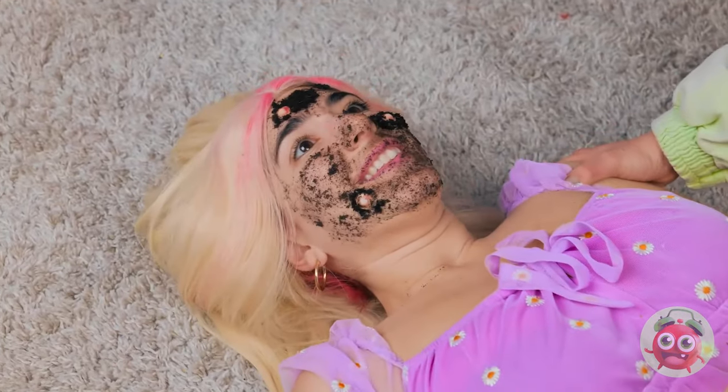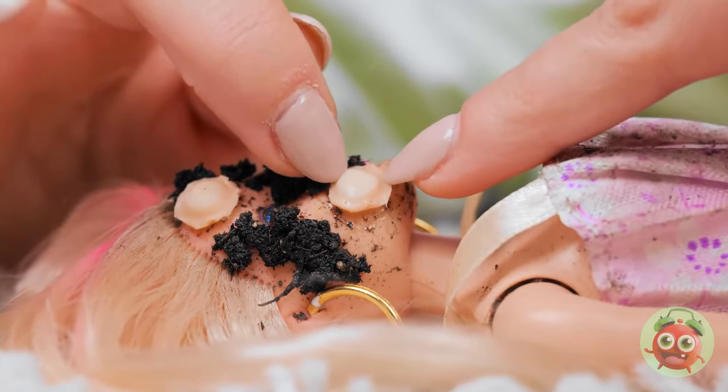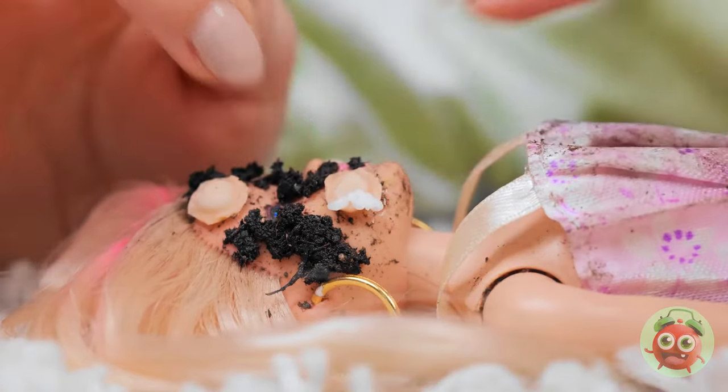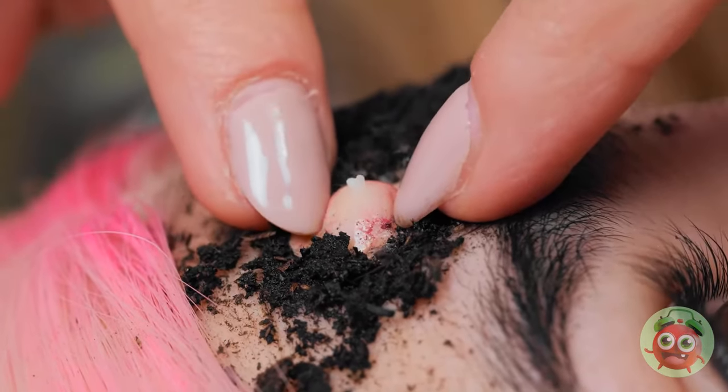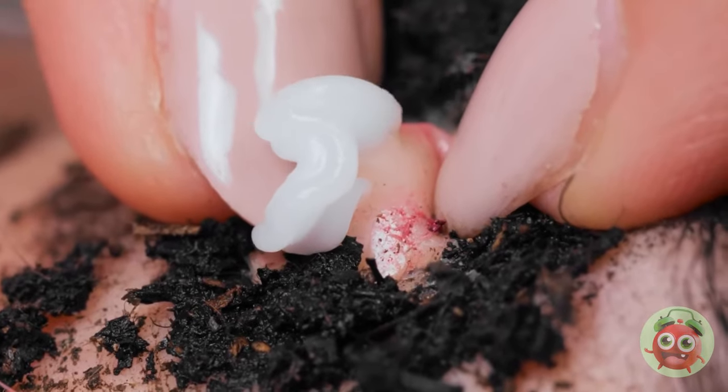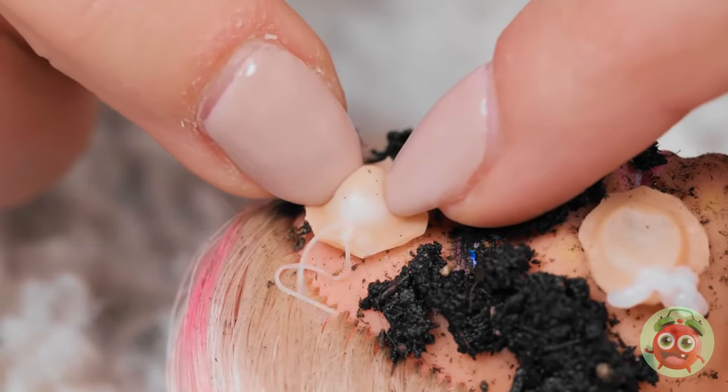This stinks. We need to squeeze these pimples. Whoa, that's a lot of gunk. This is a big one. It's gross. But strangely addictive. Yuck! We need to get you a good cleanser.